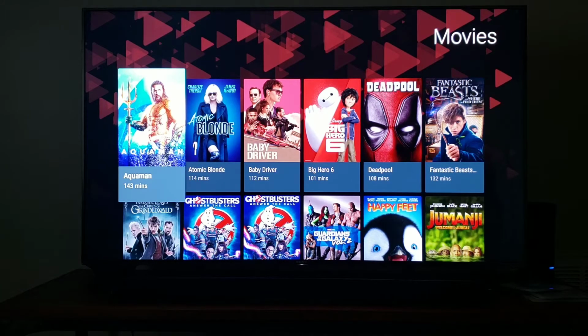It actually plays Dolby Vision and HDR10 plus. So unless you're going to spend a bunch of money, you're not going to get HDR10 plus. It's not really worth it. Dolby Vision, I'm going to say, has already won the format war for HDR, because you have it in Hisense, you have it in TCL, you have it in Vizio, you have it in Sony TVs.